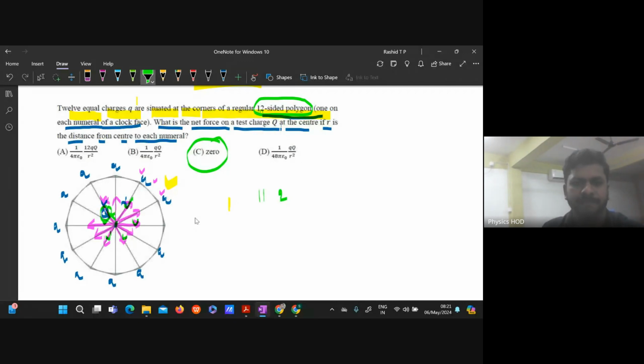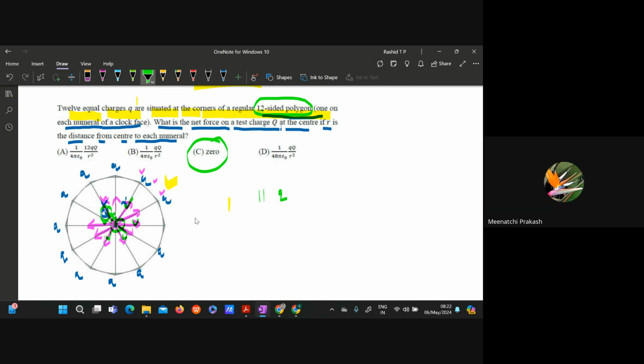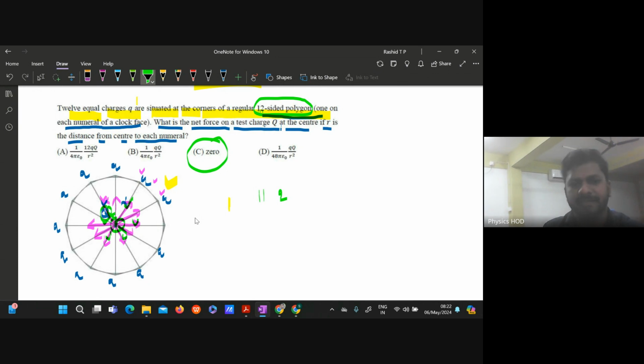Can anybody tell what will be that force? That is, from the 12 charges, 1 charge is missing. Then what will be the net force on this charge Q? Force due to only one charge, sir. Yes, exactly. Very good.